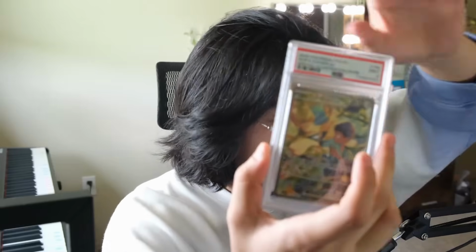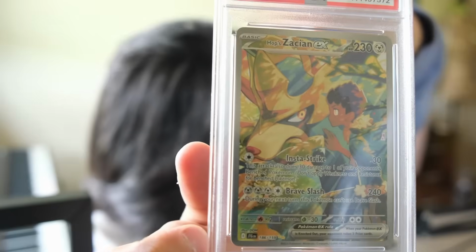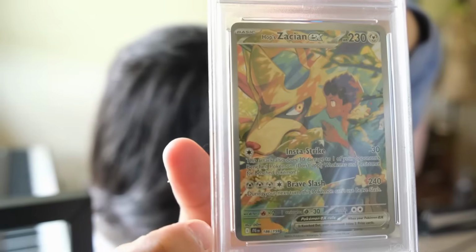A few tips. One of the most important things isn't just left to right centering, but top bottom centering, because that's one of the things that's messed me up on a few of my PSA 9s. For example, here's a card that I just graded recently. Let me change the focus so you can see it a little better. It's a Zacian EX, and it got a PSA 9.